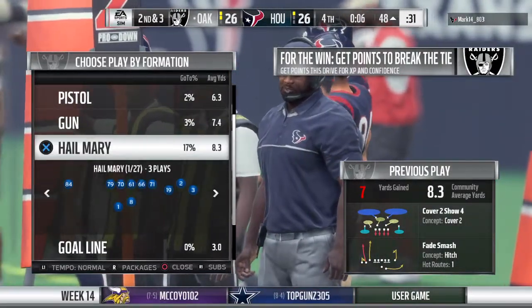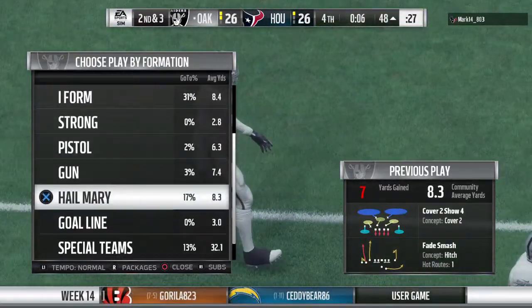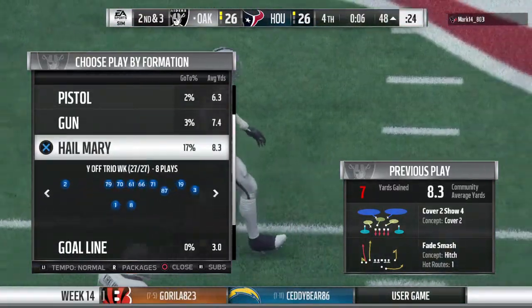He decided to run a hitch route. It really helps to have a guy who can turn it loose. And, boy, he rifled one in there on that one. Not much run after catch, but it worked really well.